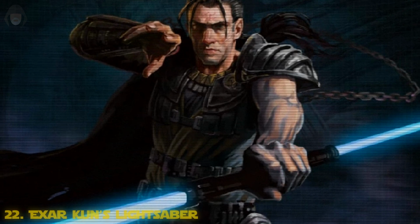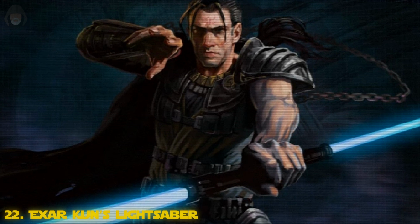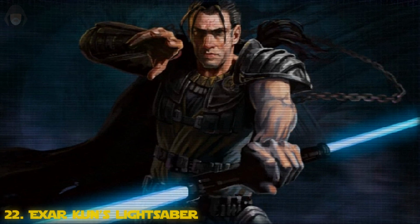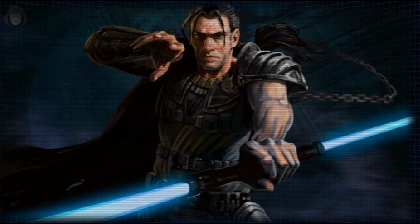Number 22, Exar Kun's Lightsaber. Almost nothing is known about this weapon in canon, however we do know that it's the earliest recorded use of a double-bladed lightsaber, meaning that Exar Kun himself likely created it when he fell to the dark side.